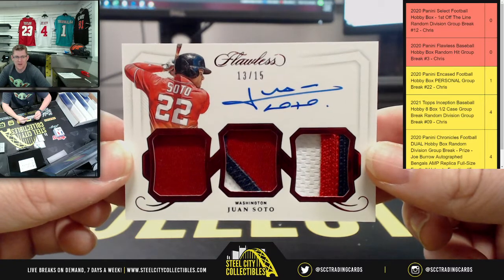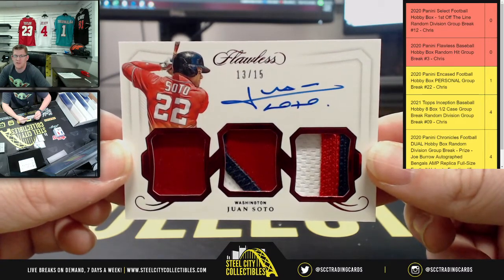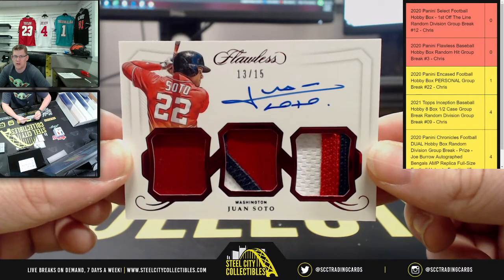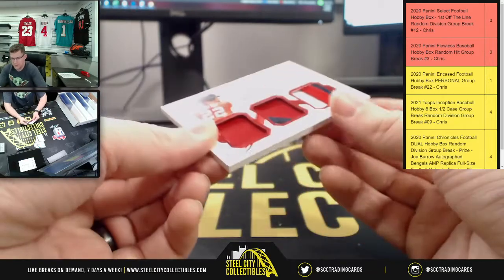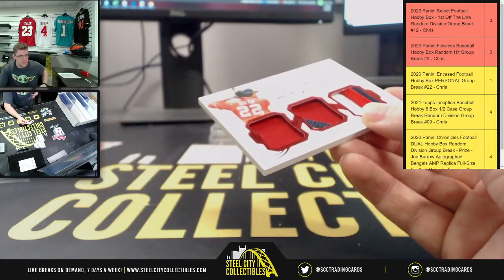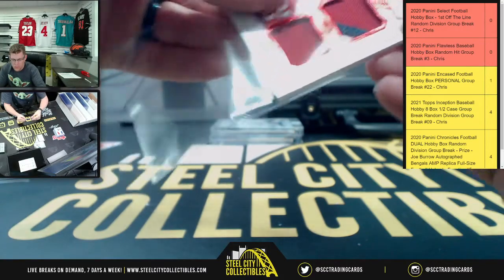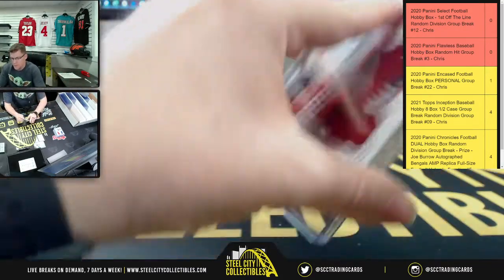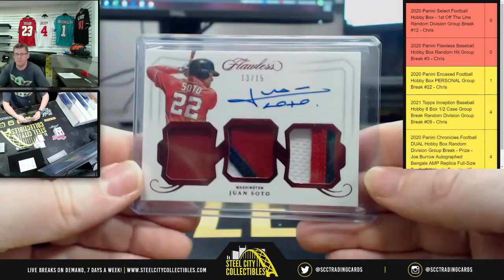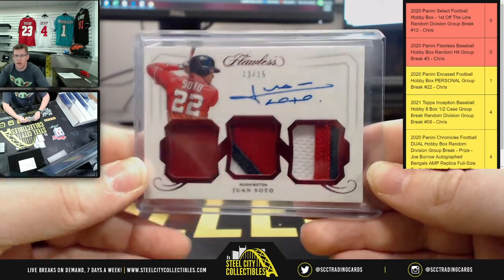Keeps up. You'll buy two spots. There you go. That's the spirit. All right, so 13 of 15, Juan Soto triple patch. Okay, we still got two more to show. Man, that's really good. I like how he used up the whole space for his auto there, too.